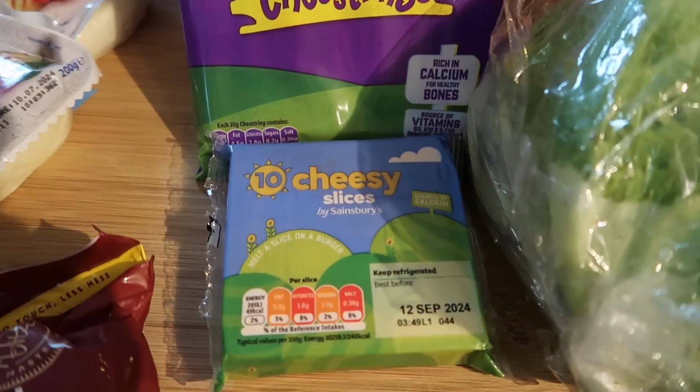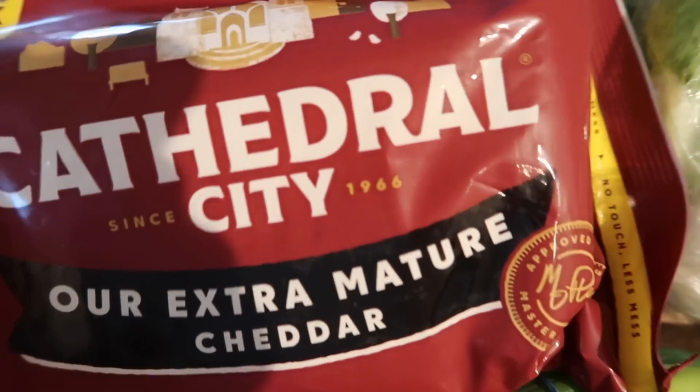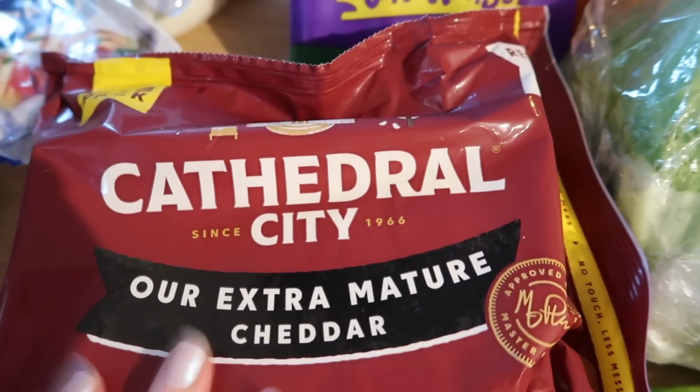Cheese slices, again, chop those up and pop them in the buns. I got a mature cheddar. I think this was quite cheap. It worked out about £6 a kilo on the Nectar deal. So I've got Cathedral City extra mature cheddar.